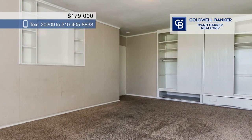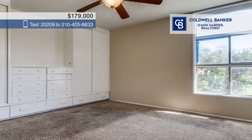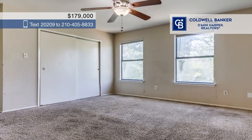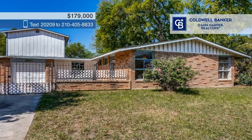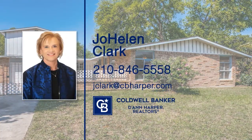The backyard offers covered and uncovered patio areas. Joe Helen Clark has the keys and is ready to show you everything this home has to offer. Give her a call today to schedule your personal tour.